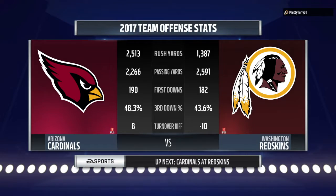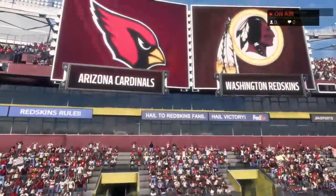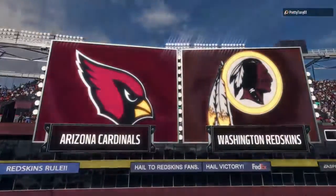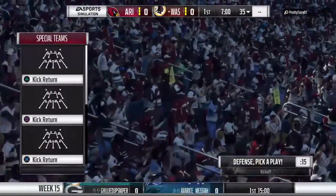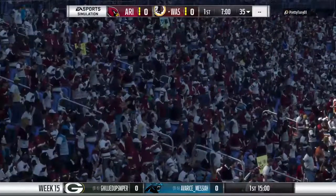Everybody, I'm Larry Ridley, and this is the NFL on EA Sports. Today, we've got an exciting matchup on tap. It's the Redskins coming in at 6-7, going up against the Cardinals, who come in at 10-3. We are just inside the Beltway, about 10 miles east of the Capitol Dome as we come to you from FedEx Field here in Landover.